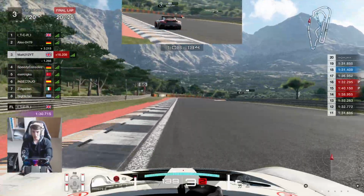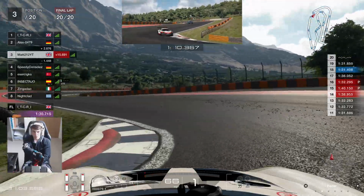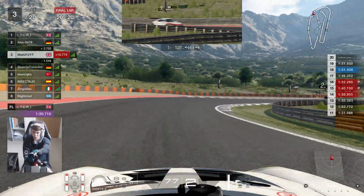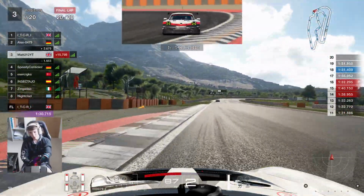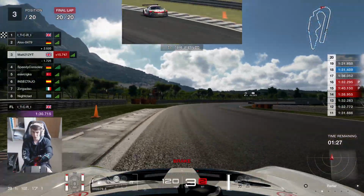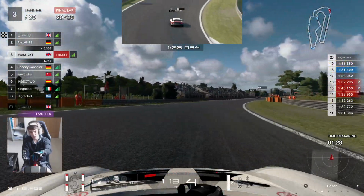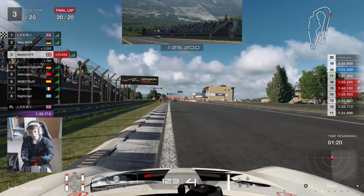In towards the last couple of corners. It looks like it is going to be ITCR that wins this one. Fair play to him as well in that bimmer. Did a very good job after we made our slip up. Controlled the pace, had the best strategy that we kind of adopted. But through the final turn we go. It's going to be P3 at the end of this manufacturer's race.